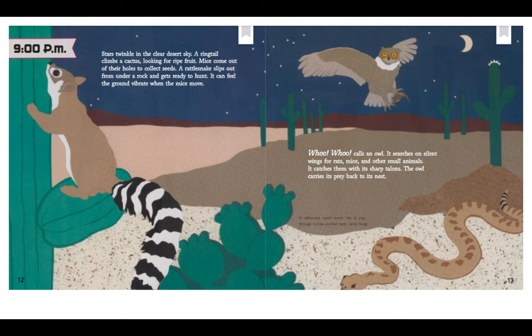Woo! Woo! Calls the owl. It searches on silent wings for rats, mice, and other small animals. It catches them with its sharp talons. The owl carries its prey back to its nest. A rattlesnake can inject venom into its prey through hollow, pointy teeth called fangs.